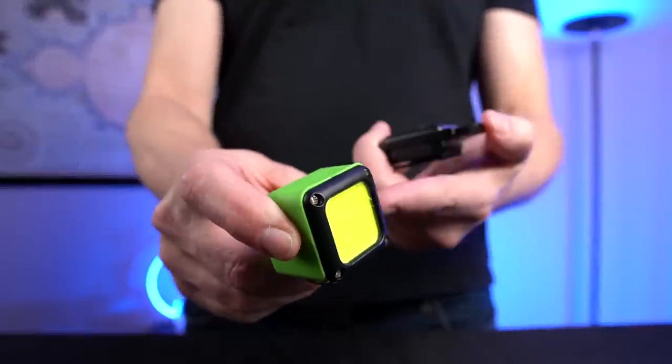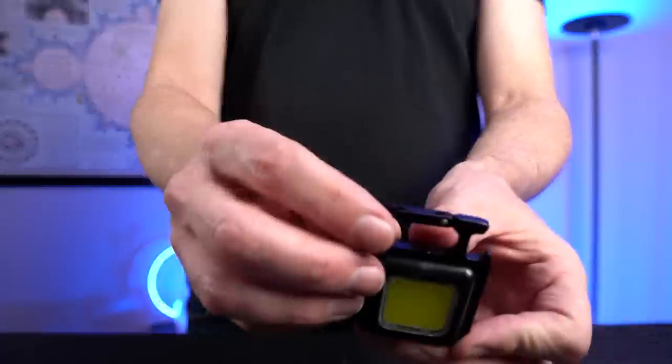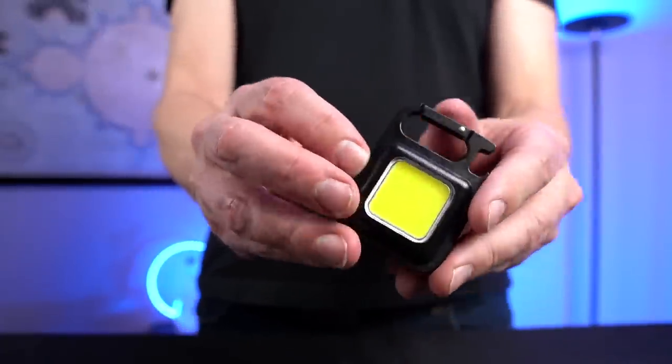In general, if I had to pick, I'd probably go with the Kube because it has better battery life and it has an extra power bank for an emergency. Although the keychain light does have a much better clip and it's a lot easier to find the power button.